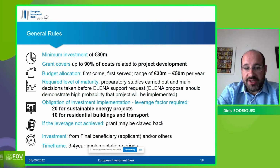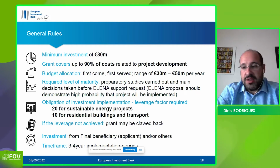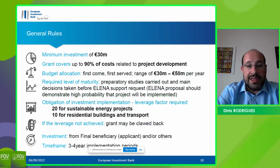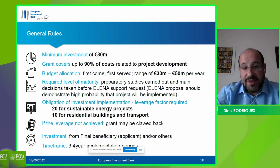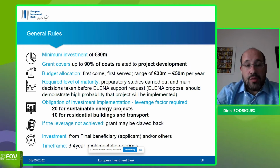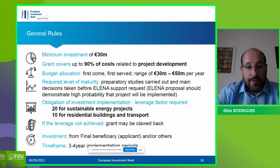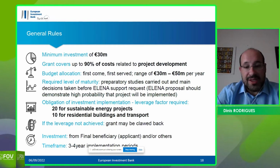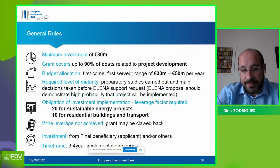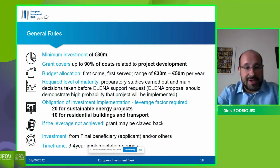So, for instance, if an entity asks for 2 million euros from the EIB to help pay for the energy audits and feasibility studies that will lead to the renovation of public buildings and street lighting systems, in order to receive the 90% grant, we need to have a multiplier of 20. So that means that to be able to receive 2 million euros to pay for all these studies, the investment at the end of the project needs to be at least 40 million euros. This is for public sector projects.